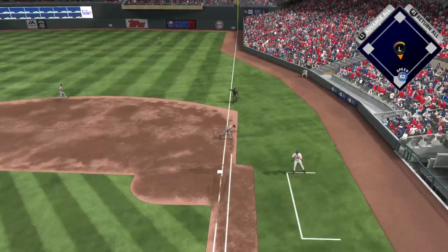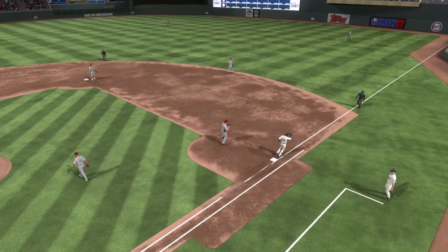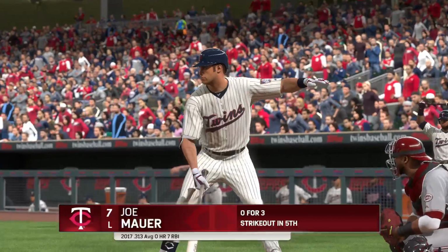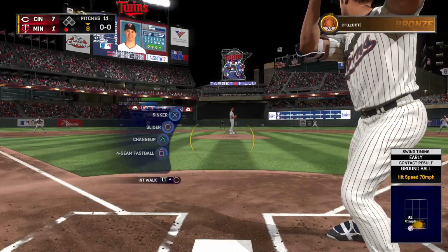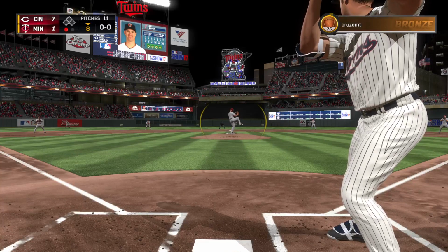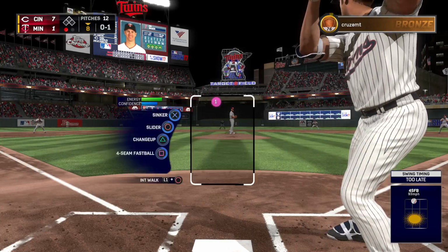Hit on the ground down the first baseline. And he'll step on first for the out. 3 unassisted. So here's Joe Mauer. 3 at-bats for him in this one, all ending with him going down on strikes. He's ready. Here's the first offering. Swing and a miss, way behind the big fastball.